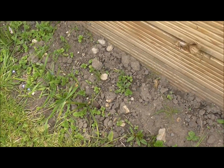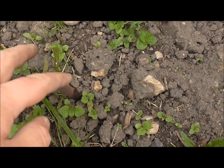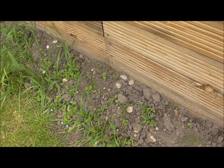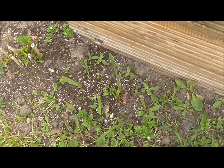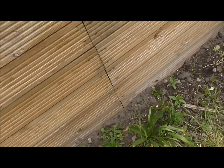Like, for example, here, can you see that? Just there, not the grass. That is the start of a gladioli. Now, there are several more over here. I planted a lot of gladioli here. I think there should be about 40. And I may well enter them into competition this year.